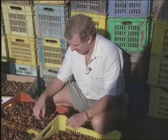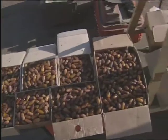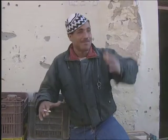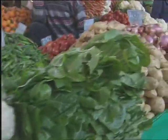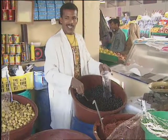Now, if you're looking for a date, you don't need to use a dating agency here. This is just one or two that are kicking around. But they're not the best of quality. The finest ones are exported and sent to the rest of the world. Now that just proves that Italians are not the only people who talk with their hands. Tunisian farmers don't do too badly either. The colours and the smells from this bustling market are just, well, smelly, I suppose.